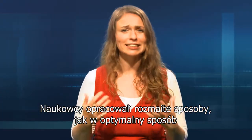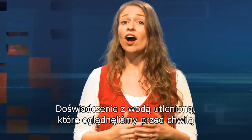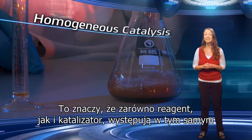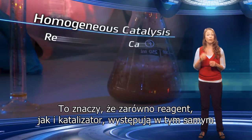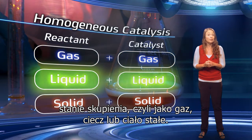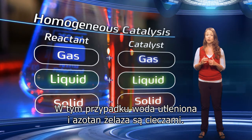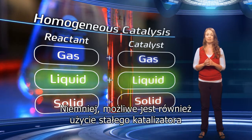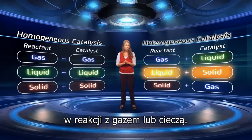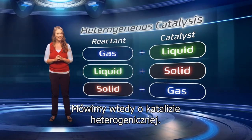Scientists have developed very different ways to tackle the problem of how best to catalyse a reaction. The hydrogen peroxide experiment we saw earlier is an example of homogeneous catalysis. This means that both the reactant and catalyst are in the same state, a gas, liquid or solid. In this case, the hydrogen peroxide and iron nitrate solution are both liquids. However, it is also possible to use a solid catalyst with a liquid or gas reactant. We call this heterogeneous catalysis.